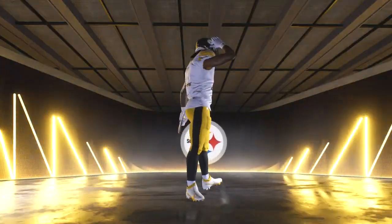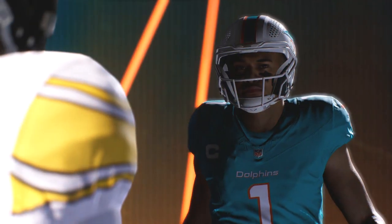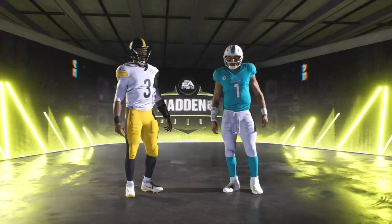It's the NFL on EA Sports. And if it's in the game, it's in the game. It's the Pittsburgh Steelers and the Miami Dolphins. And it's all up next.